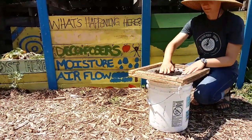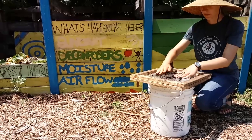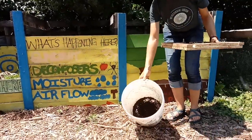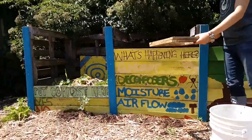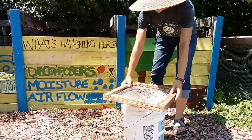Our bucket compost sifters. When we have large field trips, we will get out 10 or 15 of these at a time. The kids will learn about the compost and then sift it through the screen, and then in the bucket they have the sifted compost that they put right onto the garden, and what's left on the top goes back in bin number 1 or 2 to get recomposted.